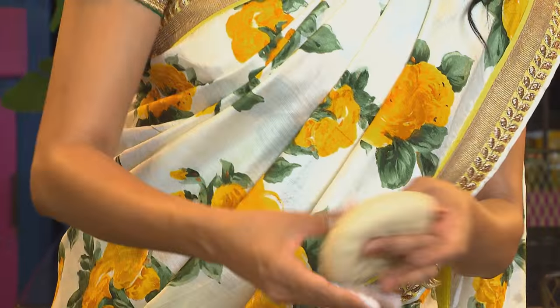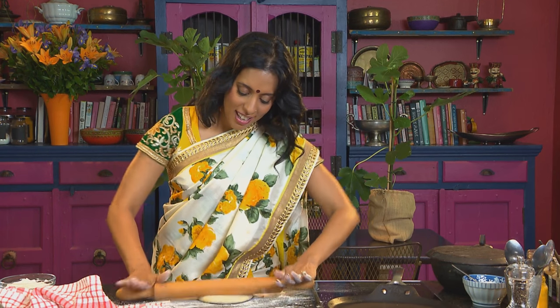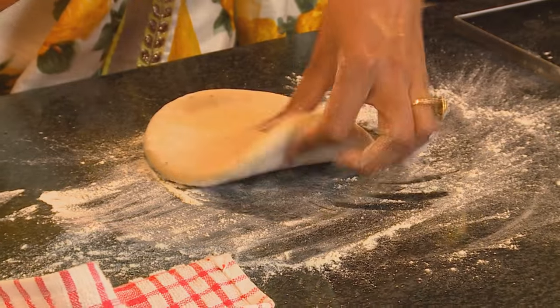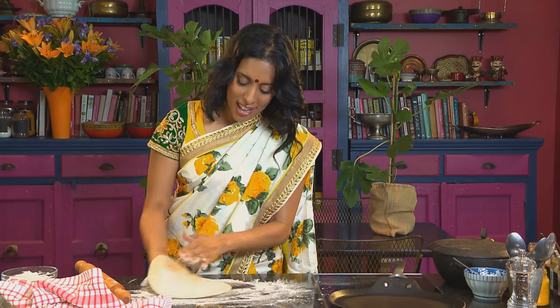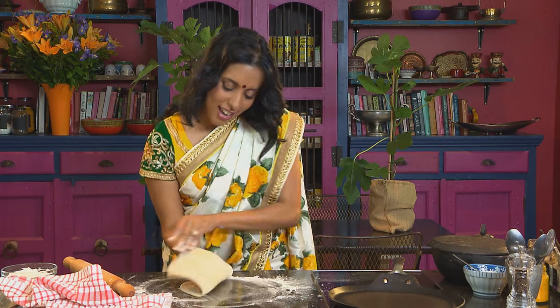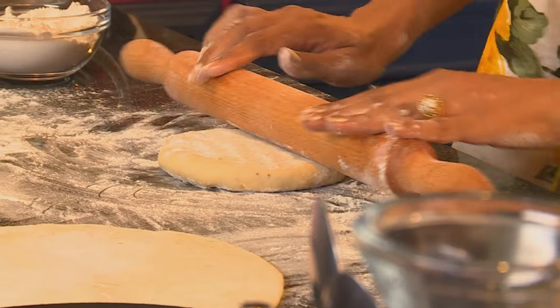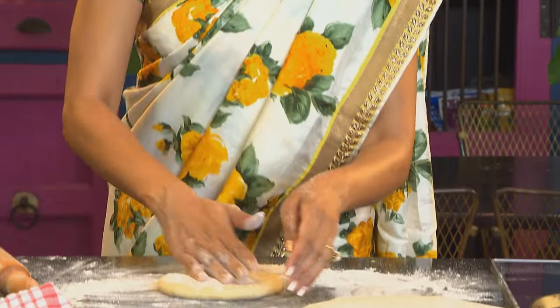Always make sure you flour the work surface well, and gently roll them out. And you can see the coriander and fenugreek starting to show through. I press down slightly harder on the one side just to get the dough to turn around. And that's our first paratha done. Next one. Having your hands on top of the rolling pin prevents you from having uneven pressure. Number three. It's as easy as that.